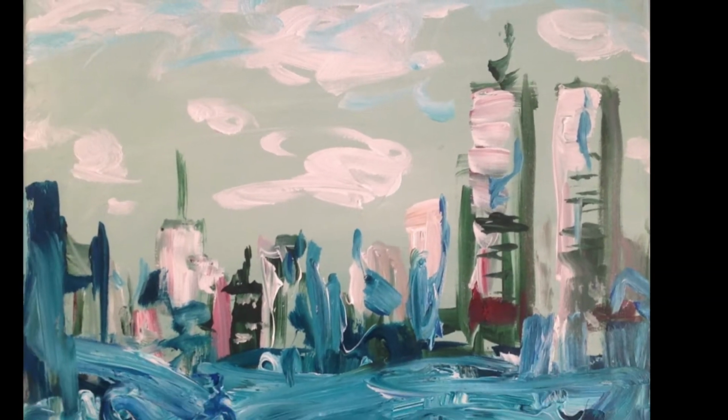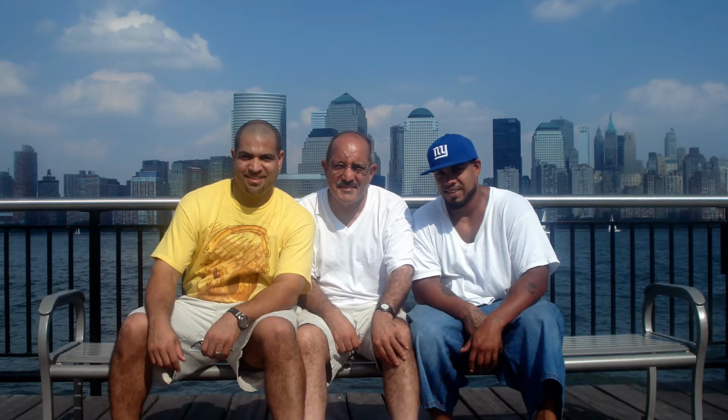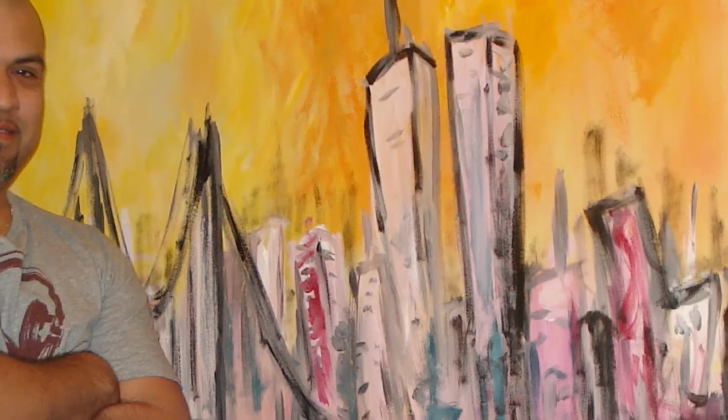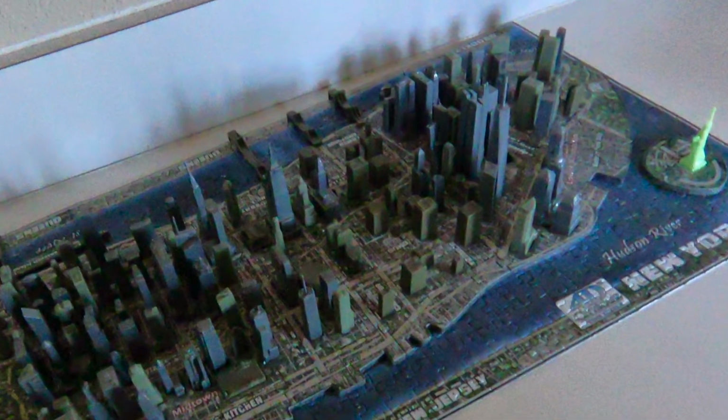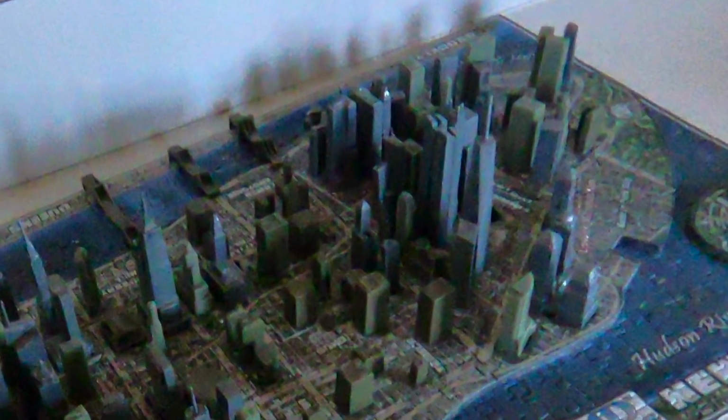Most notably the Twin Towers, the Empire State Building, but of course there's so many other buildings like Citicorp and the Chrysler Building, Woolworth. If you're a skyline nut like I am, you'll probably know at least 10 to 15 buildings easily just by seeing their shape.